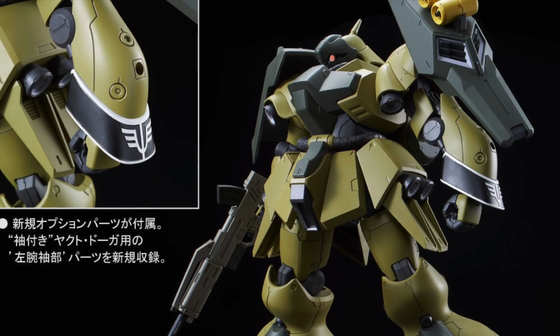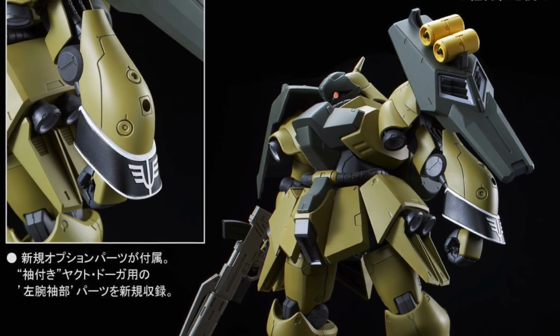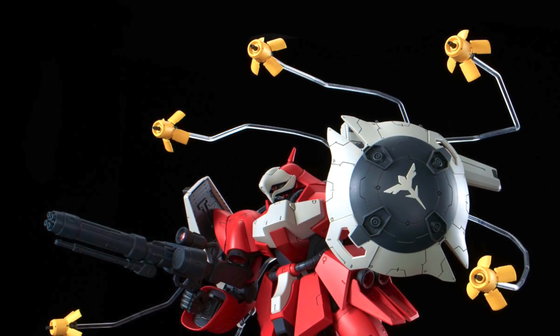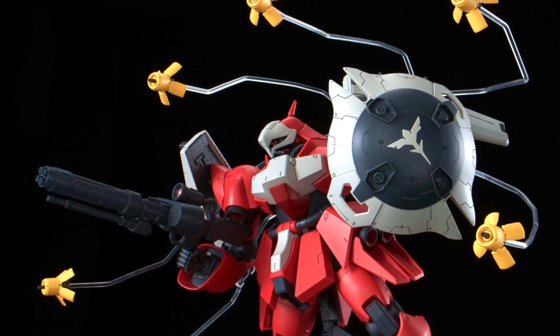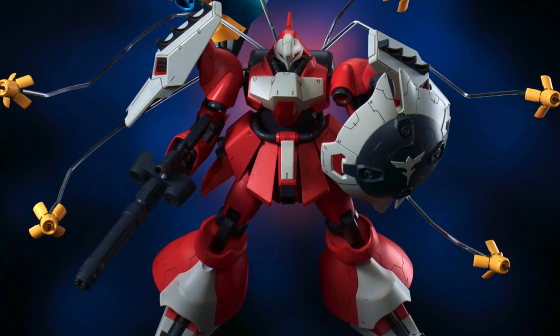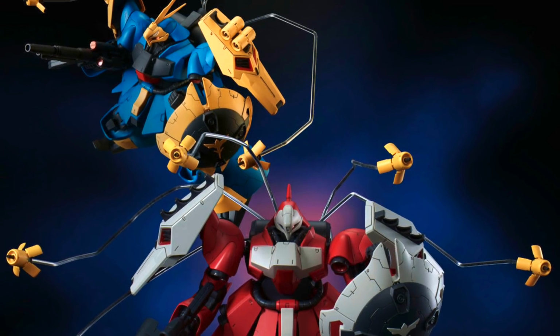But they've also given additional parts for you to shape your Yagadoga for the master grade. I don't know what kit that is, but there are additional parts, like the sleeve, that you can customize for the master grade kit. So if you're a fan of this, might as well get it. But for me, it's just a recolor with a shorter antenna head and a different beam rifle. I'll probably skip this guy as well.